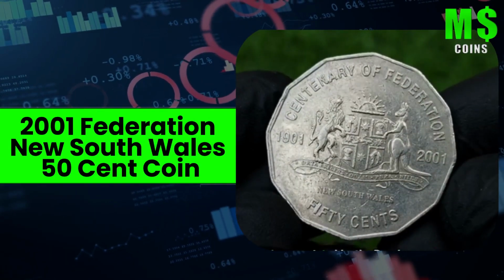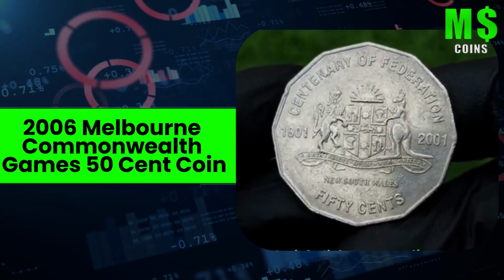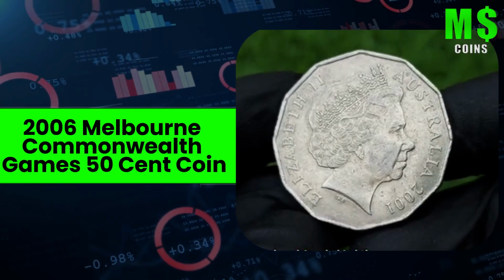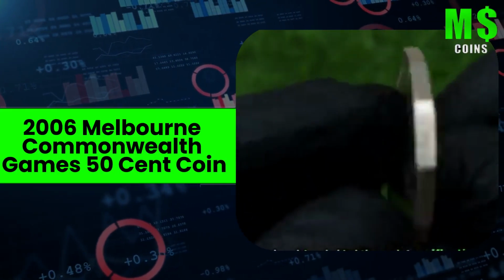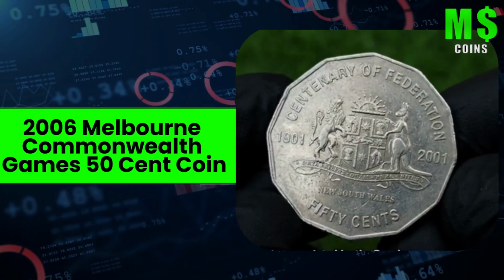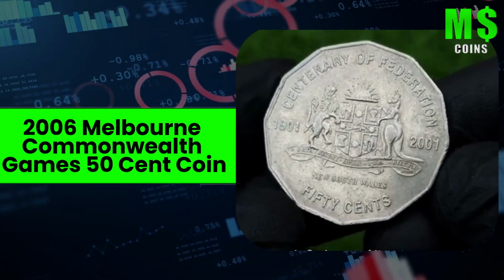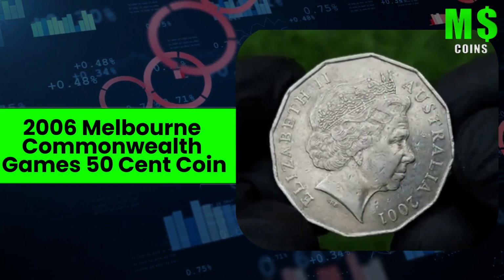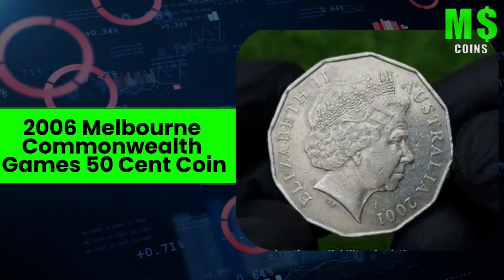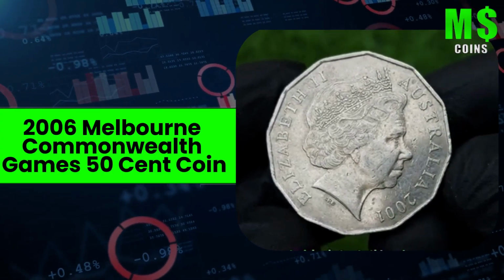Another coin that has become increasingly attractive to collectors is the 2006 Commonwealth Games 50-cent piece issued for the Melbourne Games. While Australia has produced many commemoratives over the years, this one carries particular weight because of the international significance of the event. The Commonwealth Games have always been a showcase of athletic excellence and cultural connection, and for Australia, hosting them in Melbourne was a major moment, second only to the Sydney Olympics held just 6 years earlier. The coin serves as both a symbol of that achievement and a lasting memento for collectors.